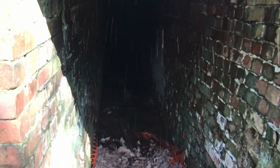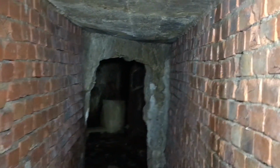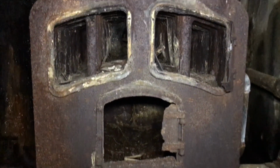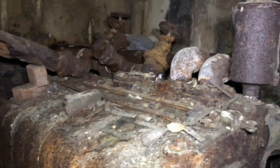Wow. Oh my god. Quality. Get in here. Yes, this used to be the old boiler room. Wow. Get yourself in here. Creepy. Look at that. Mint. So this was the old boiler room. Wow, look at that. Look at that old boiler. Wow. That is ancient. Oh, there's all coal on the floor and everything. Yeah. Oh my god, check the size of that.